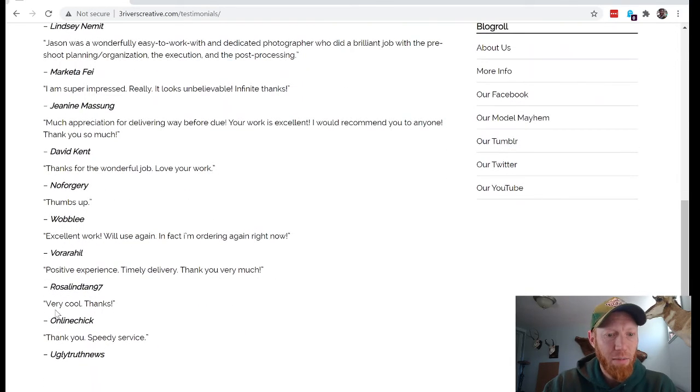And I'd say take off some of these online checks as very cool things. They seem kind of fake, even if they are real. I don't think they provide enough value for how much room they're taking up.